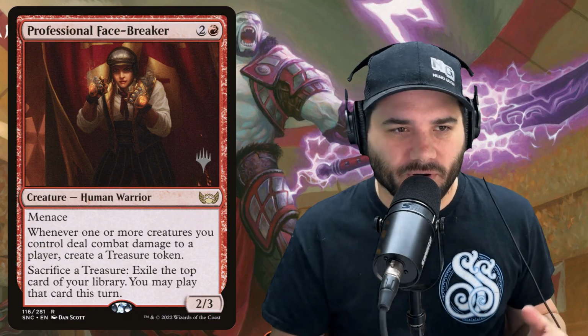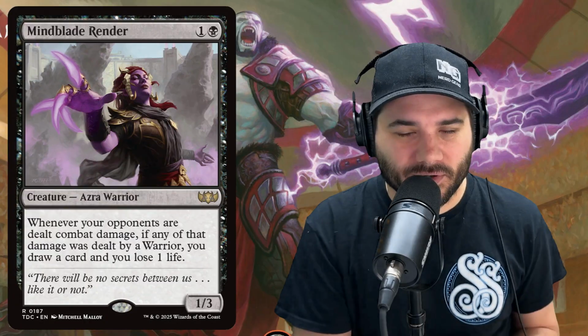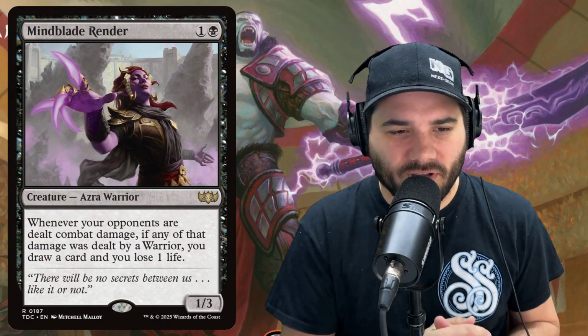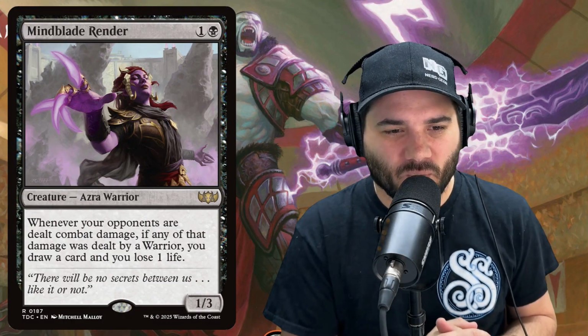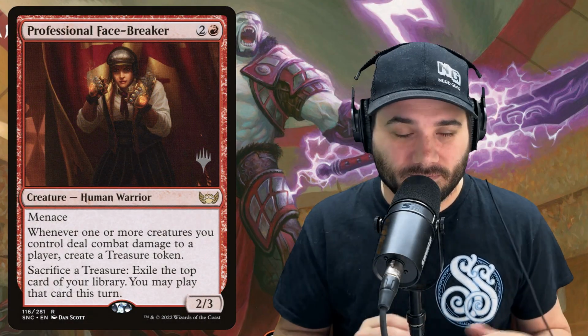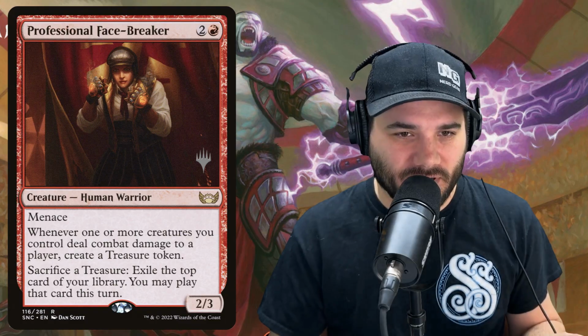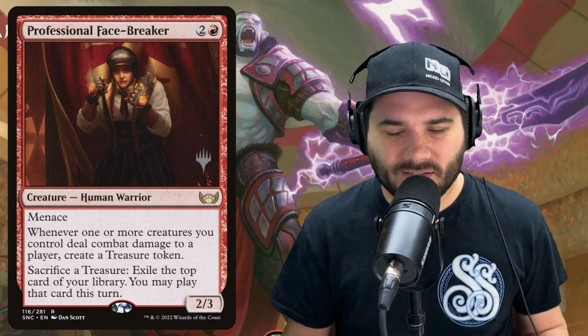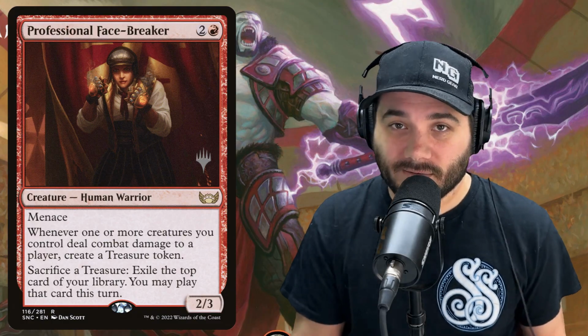But it's also going to trigger cards like Mindblade Render. Mindblade Render is going to be a good one here too. Whenever your opponents are dealt combat damage, if any of that damage was dealt by a warrior, you draw a card and lose 1 life. So adding more synergy here with Professional Facebreaker. Moving on to Instants, we have added some good card draw here as well as sack outlets.